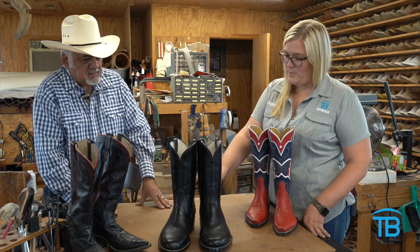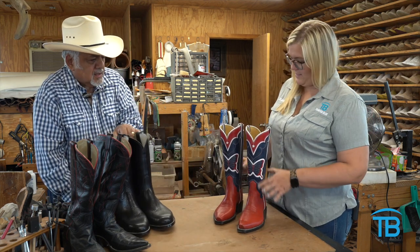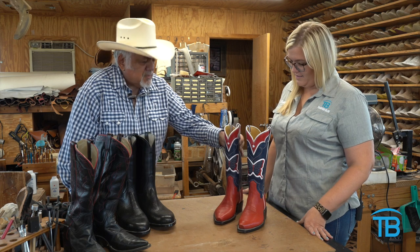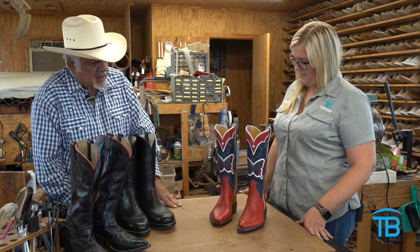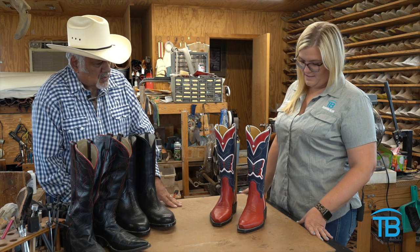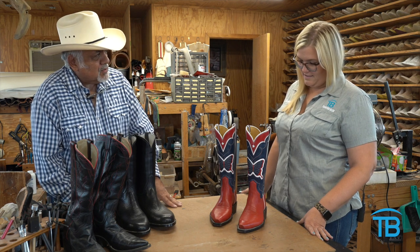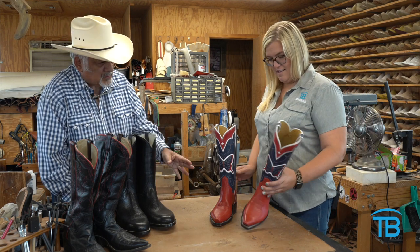Okay. Well, those are beautiful. Tell us a little bit about these. I think these might be one of my favorite pairs that I've seen. Well, I made these for my wife. She wanted butterflies, and she wanted narrow box toes. And we're patriotic people. We're red, white, and blue. So I combined all that, and this is what I came up with.